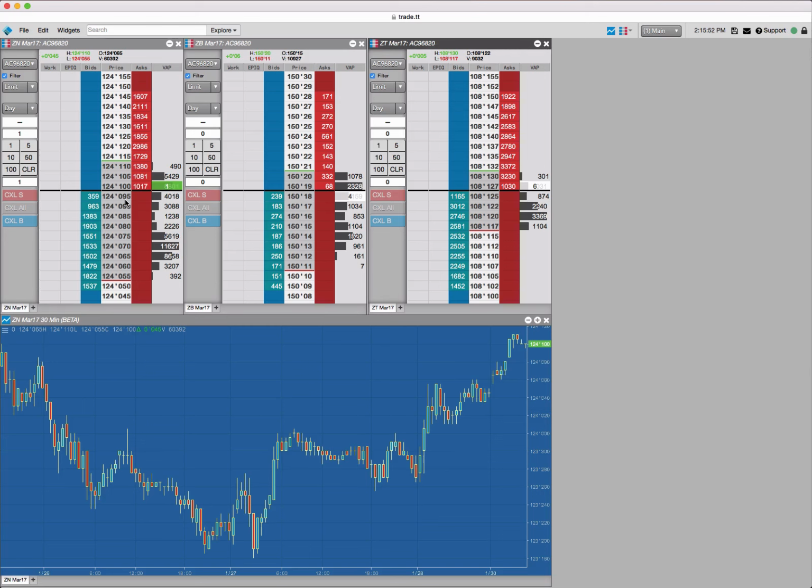So that's our goal, to sit there and spot what's going on. We're only interested in watching the bids, the offers, and this column here of the accumulated prices that are trading at each price level. And we just want to find those spots where there are big buyers and sellers.